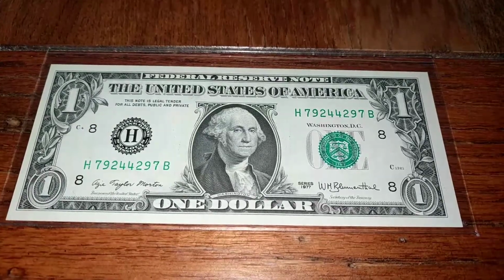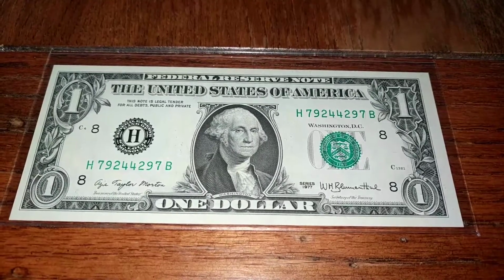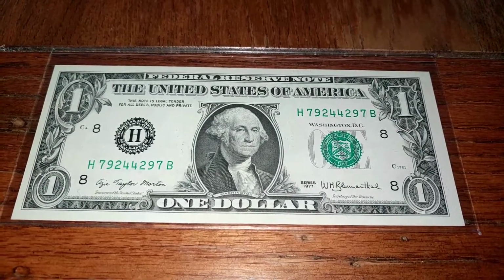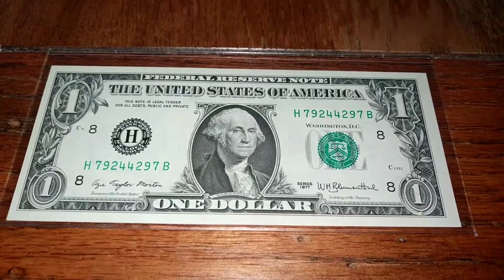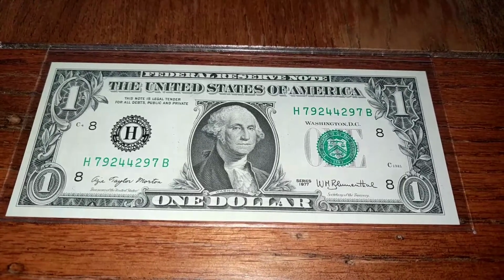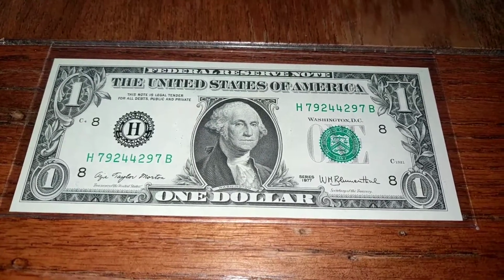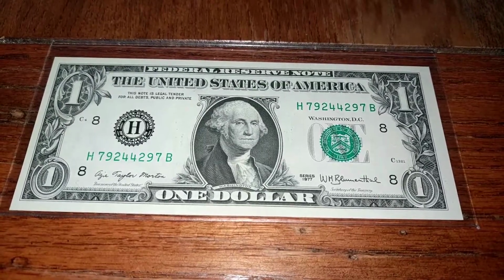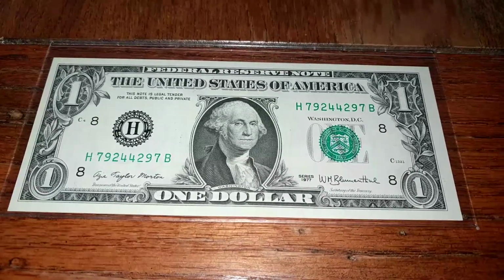Value of notes like this, obviously there are series that are a little tougher to find, and obviously star notes that are radars can get real valuable. But something like this, if it's uncirculated, can bring anywhere from $10 to $15. And if you think of face value and then getting $10 for this note, that's not a bad profit at all. I myself have a couple hundred radar notes, and I've just collected them through the years. I've grabbed one to show you here. This is just a pretty standard example of a radar note.